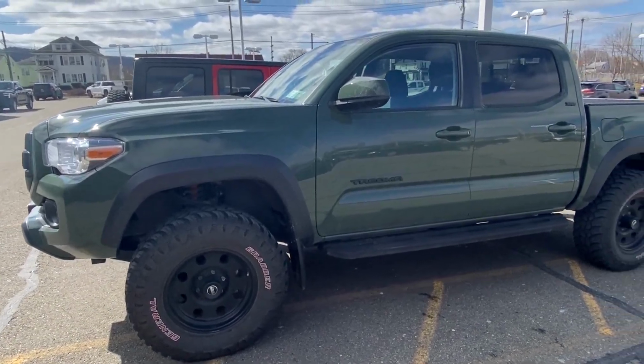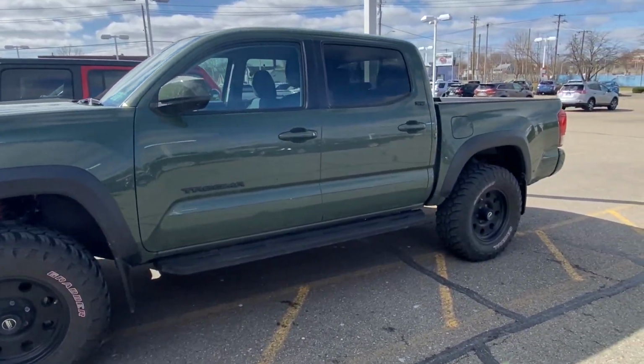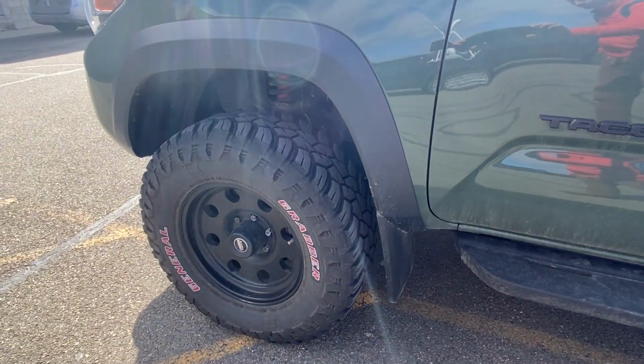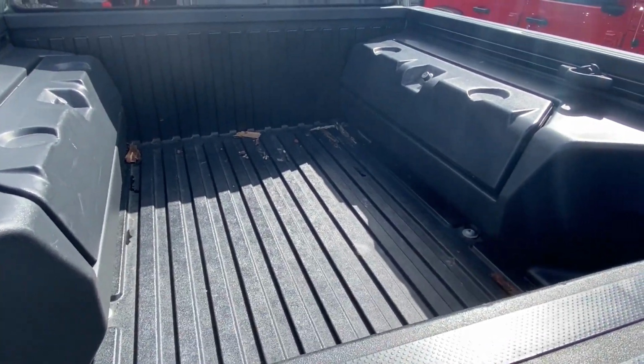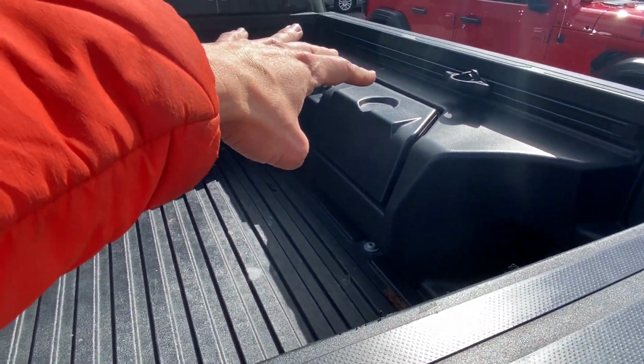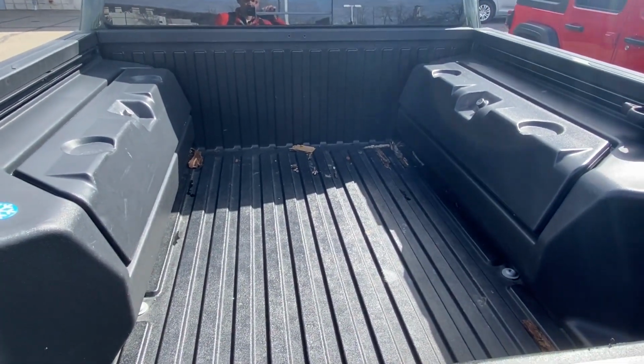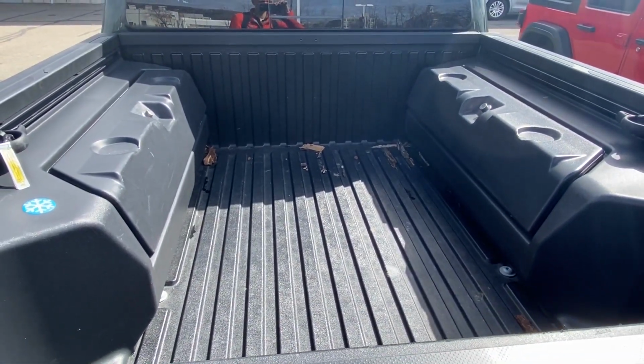This is still a nice truck, but I wanted the bigger bed capacity for my needs. Modified army green double cab short bed, blackout overlays, custom wheels and tires. This might be the trail edition because you got these lockable storage compartments right there. So that's one unique feature about the trail edition SR5.